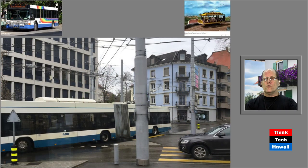So here we're seeing examples of two types of transportation. Honolulu today just has the buses that you see in the upper left corner. We once did have a system of electric streetcars. This was one in particular that was a very early one, the earliest one. We also did have electric buses, and that's what you see in the picture below. This, of course, is in Zurich.